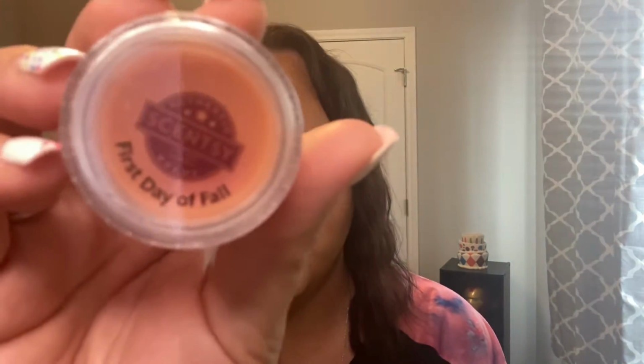Okay, next up, First Day of Fall. Another really pretty orangey brown wax. First Day of Fall is all the best parts of fall are here. Just pick pumpkin, a breath of autumn wood, ground nutmeg, and a dash of cinnamon. And this one, you don't get too much of the cinnamon. So like I said, if you're scared of cinnamon, as I know some people are super sensitive to cinnamon, I would not be afraid to try this one.